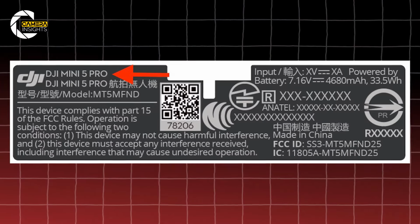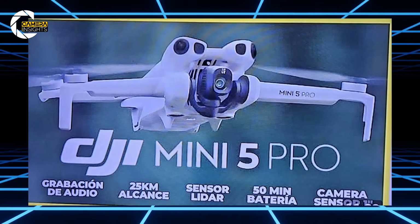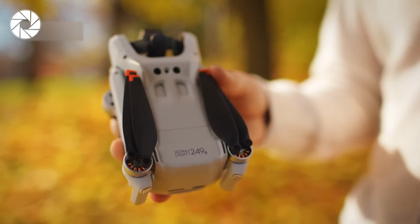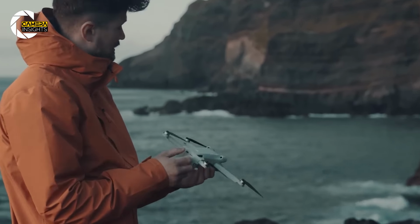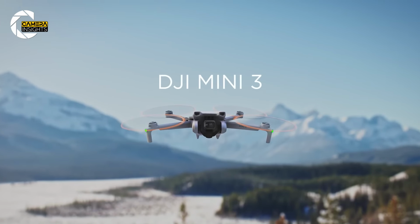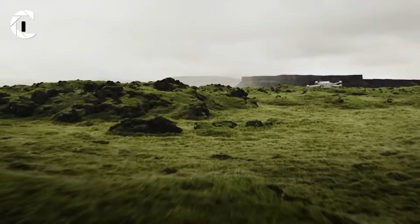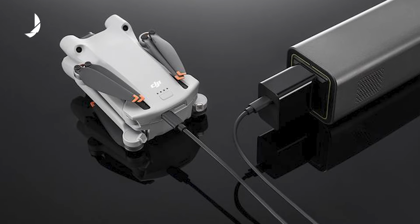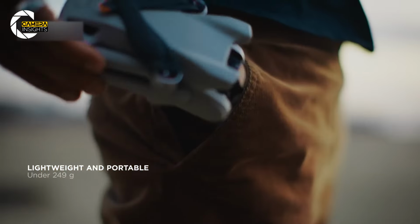This isn't idle chatter. This intel comes straight from a newly leaked FCC certification label. Official paperwork that validates the drone's existence and its jaw-dropping battery capacity. We're talking a 4,680 milliamp-hour battery rated at 33.5 watt-hours. A monumental jump over anything we've seen in the Mini 3 or Mini 4 Pro. With this kind of juice, 50 to 55 minutes of flight time now seems incredibly realistic, potentially even with fast charging included. DJI isn't just upgrading, they're redefining what we expect from an ultralight drone.